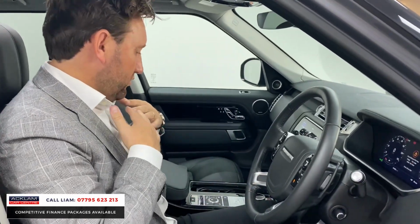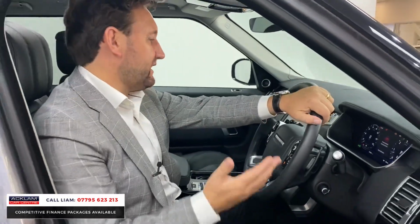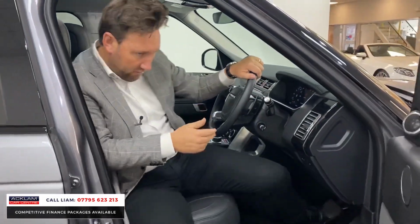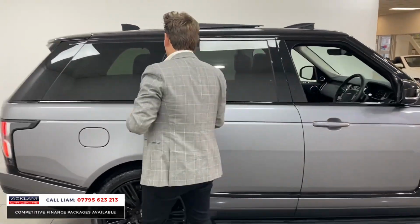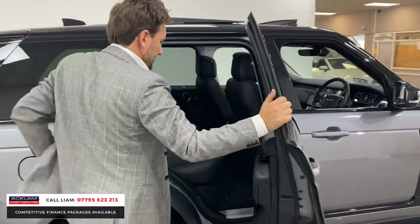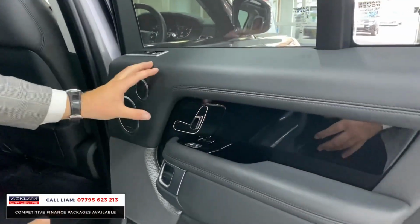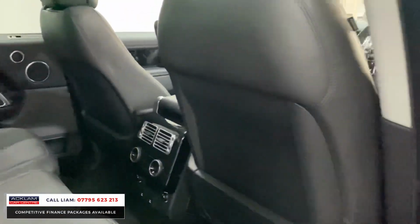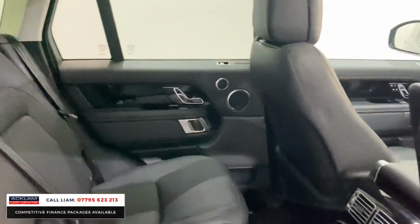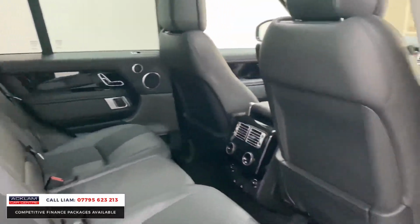They're just a big presence on the road, and they drive really, really well. This car, like I said, spec'd right. It's only done 4,800 miles, so you'll benefit from all your Land Rover warranty, all your Land Rover assist. In the back again, you see, you've got rear electric seats, you've got Meridian speakers built in, rear climate control, rear heated seats. But the car it's like new.